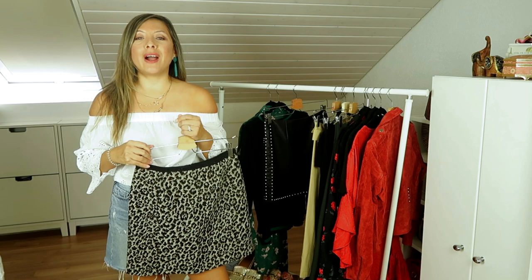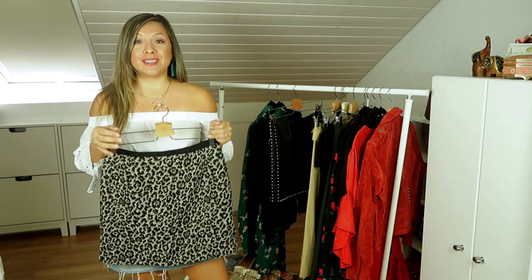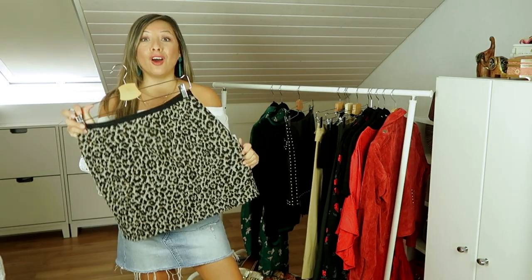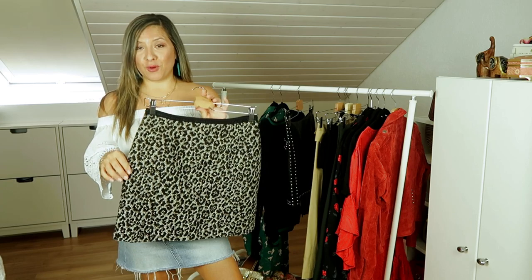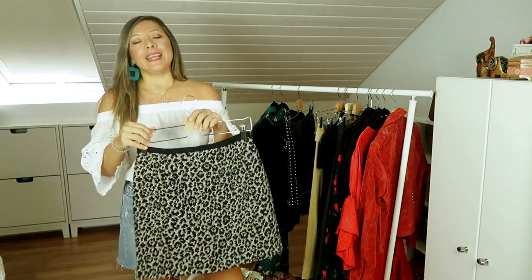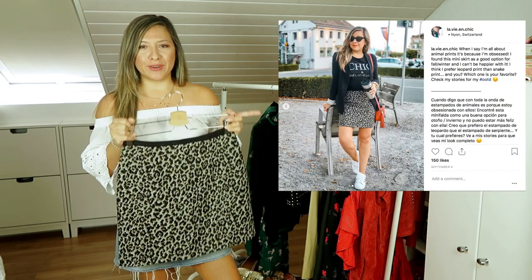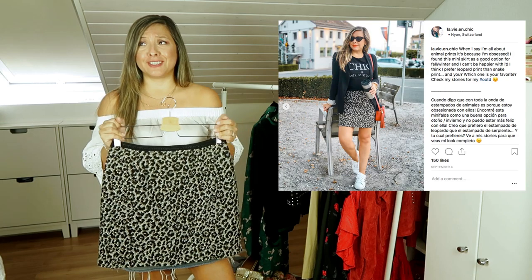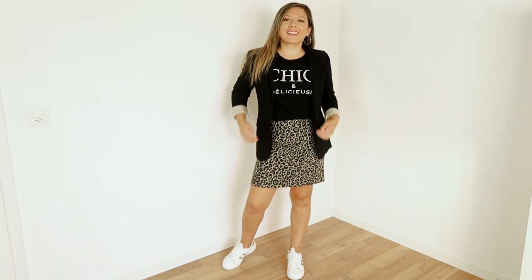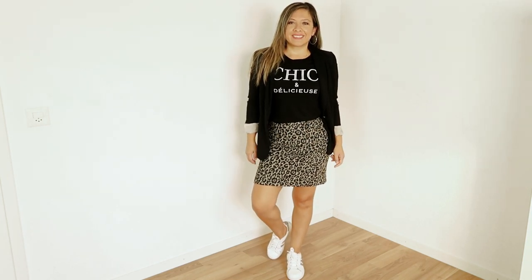And as you know, animal prints are a huge trend this season, and I couldn't resist getting this new skirt. I'm in love. It's from the new collection. It's from Morgan. It has a zipper on the back, and I styled it the other day. Also, you could see it on my Instagram. I wore it with a t-shirt and sneakers and just a black blazer, and I was ready to go. I received so many compliments that day for my outfit, and I think it's one of my favorite outfits for the season.